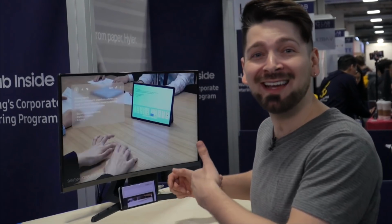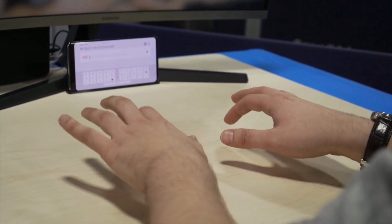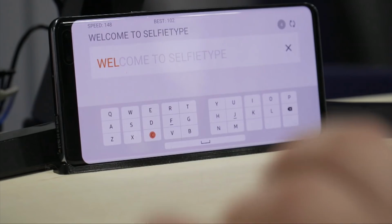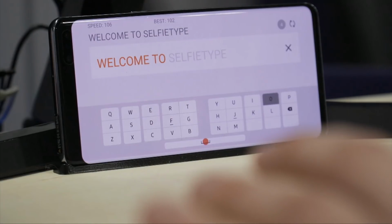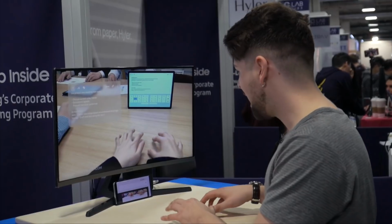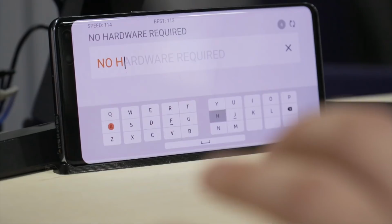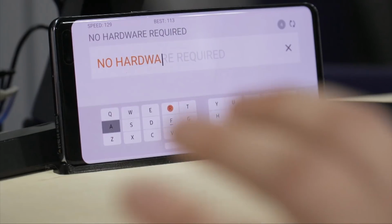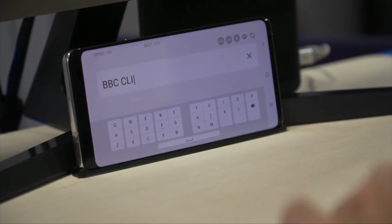Look, Mum, no keys. This is Selfie Type, a concept from Samsung C Lab. The idea is that instead of typing on a tiny smartphone screen, you can use your selfie camera and just touch type on the table in front of you, and the camera recognizes the letters that you are trying to type in your head. And it's weird because I've been put in training mode here. I've only had a few minutes to try it, and I've really got some speed up. It does work.